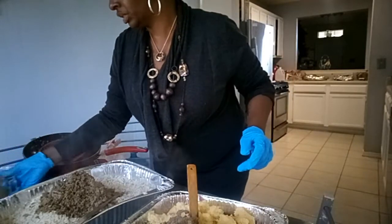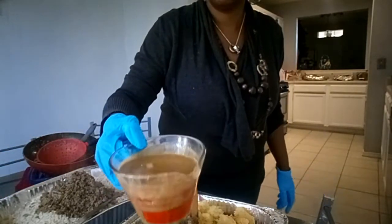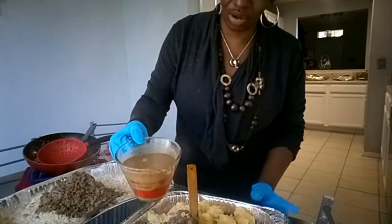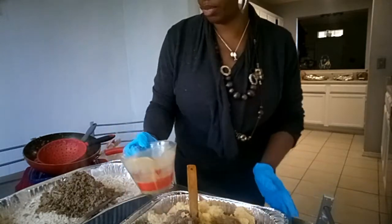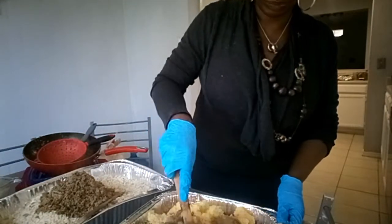This is the juice from when I boil my liver and my gizzard. Of course, I need this because it's going to be dry if I don't use it. So I'm just pouring some. And I do have a whole pot of it, but like I told you before, I kept it all because I didn't know how much I was going to need. Of course, I could only do one at a time.